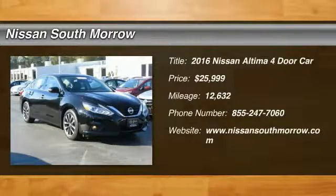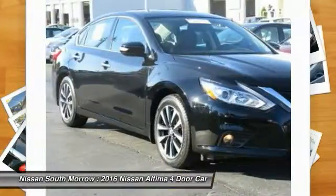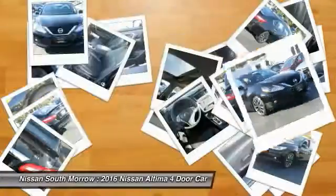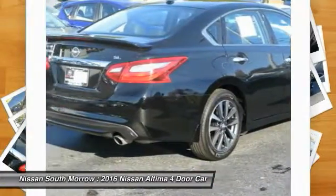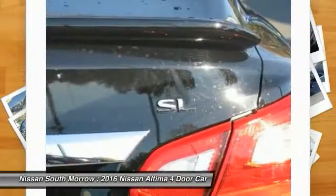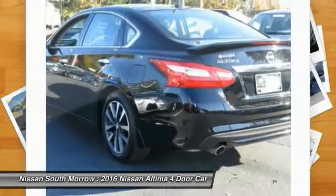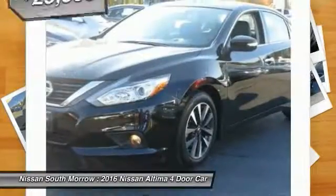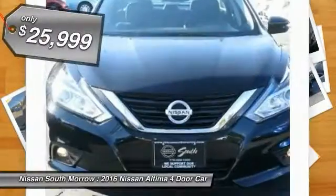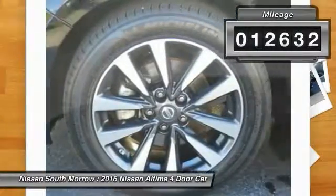2016 Altima. The Nissan Altima offers advanced features to make life easier, including push-button ignition, which comes standard. Combine that with a powerful V6 or efficient four-cylinder engine, 6 standard airbags, and over 5,000 quality and performance tests, and you'll see the Nissan Altima is made to drive and built to last, and is priced below $30,000. This vehicle has less than 15,000 miles.